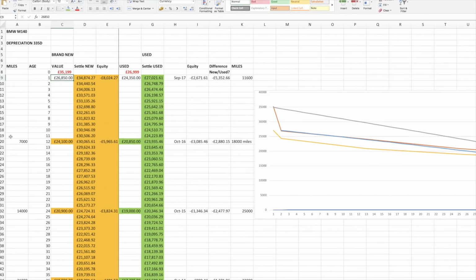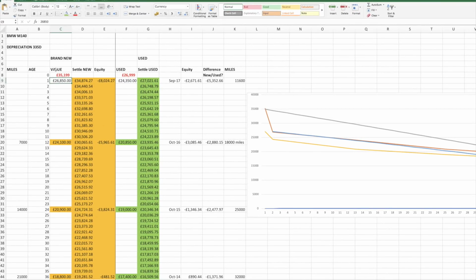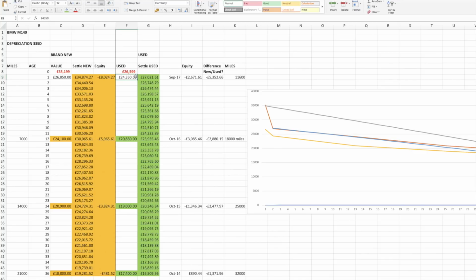So what I've done here on this spreadsheet is I've compared the two. Now, I've put the two purchase prices in. So 35,199 here, 26,999. Actually, that's wrong. That's 26,599 there. Okay. And then what I've done is I've got some cap values at 1 month old, 12 months old, 24 months old, and 36 months old for the new car. And on the used one, I've done the same thing, but assuming that I'm buying it now.